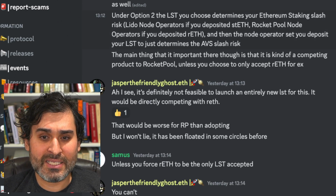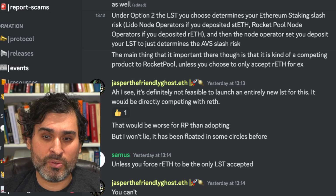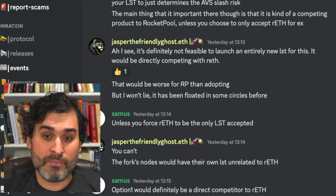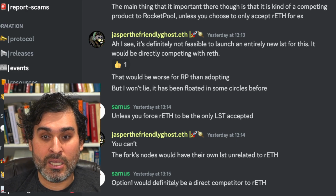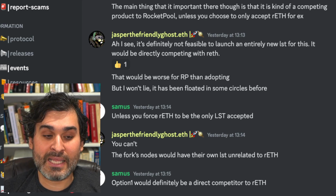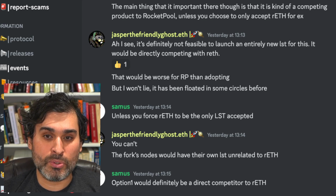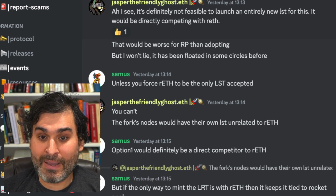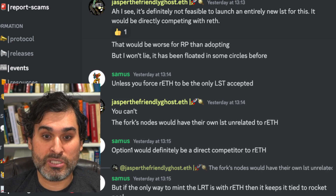And Jasper says, I see it's definitely not feasible to launch an entirely new LST for this. It would be directly competing with RETH. That would be worse for Rocket Pool than adopting this. He says, I won't lie, something like that has been floated in circles before, like having some kind of fork of Rocket Pool with EigenLayer built into it. Jasper, I guess, has come across people presenting the idea that a path to integrating EigenLayer into Rocket Pool is by creating a fork of Rocket Pool that has that in it, which I think would be really bad. And hopefully we can come up with some kind of solution before that option needs to be taken.